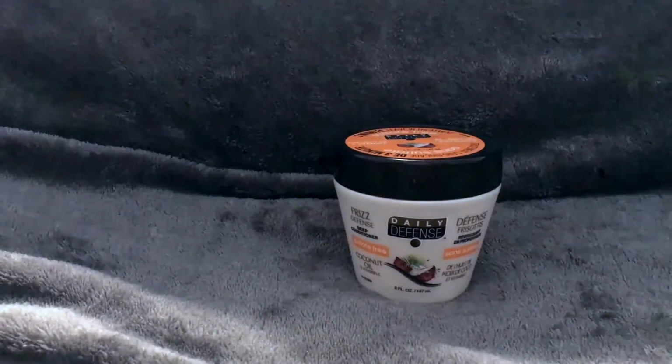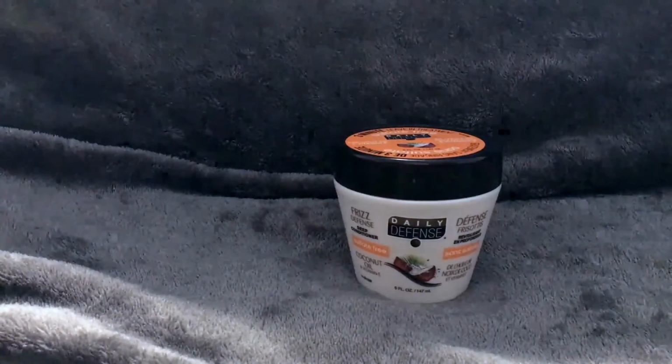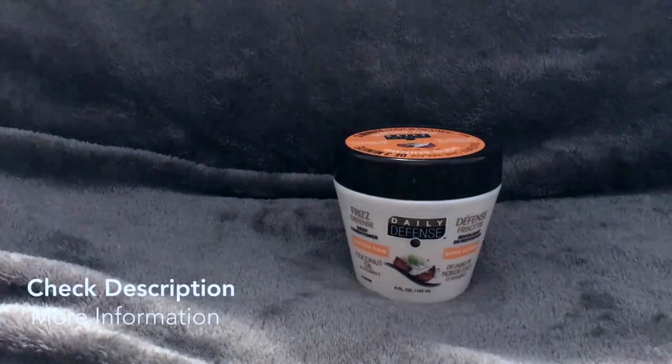But yeah, I highly recommend this product for anyone, especially those with curly, coarse hair. It's going to do wonders for your hair.